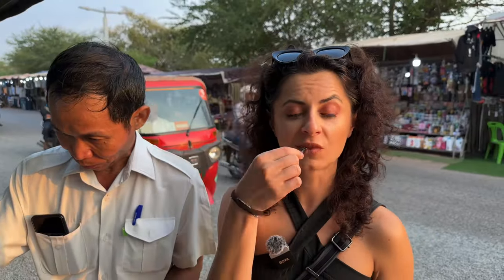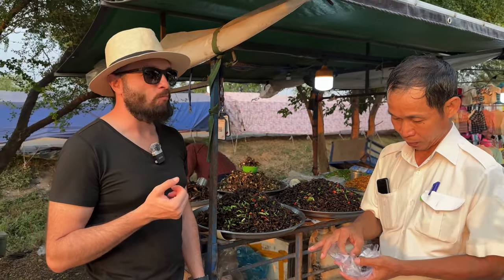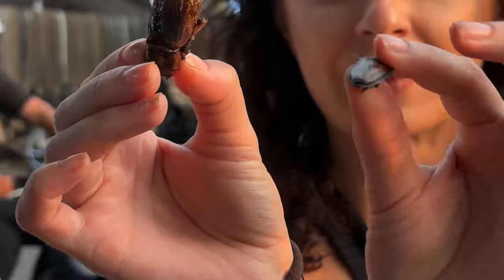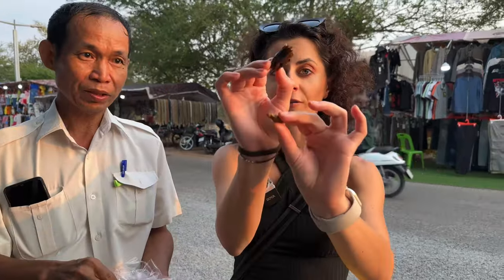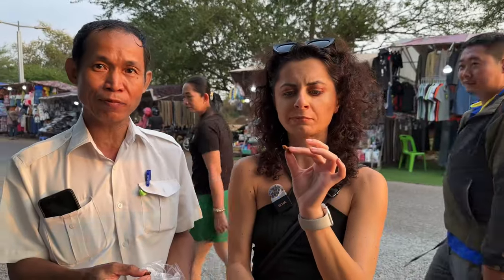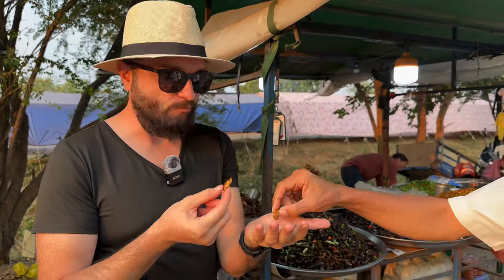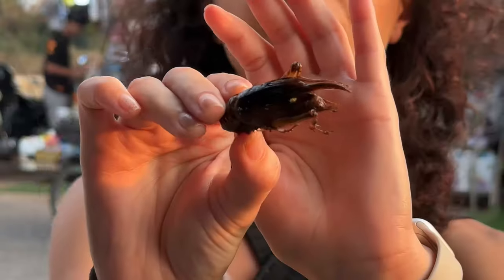Small cricket. Oh, very oily. It tastes like chips. This is a silver. Dry silver. It looks like fish. Silkworm. The silkworm looks similar to palm worm, but the taste is nicer. Better than palm worm. Yeah, the palm worm with the red, with the... That one is zesty. It's unexpected. Okay.